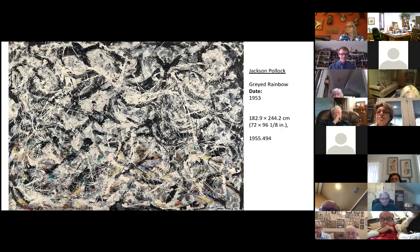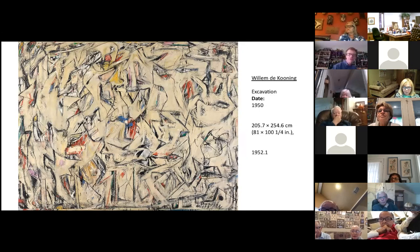Jackson Pollock is one side of the coin of abstract expressionism, and the other side is definitely Willem de Kooning. They have very different approaches to the paintings. What you'll notice between these two is they're very similar, we can admit that. They both have this overall white and black linear structure with these little aspects of color back into the work.